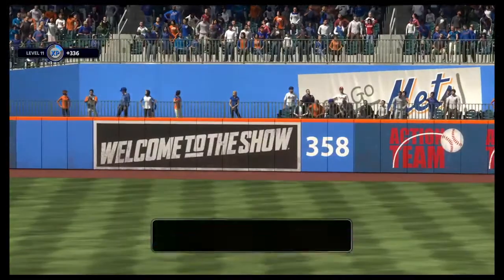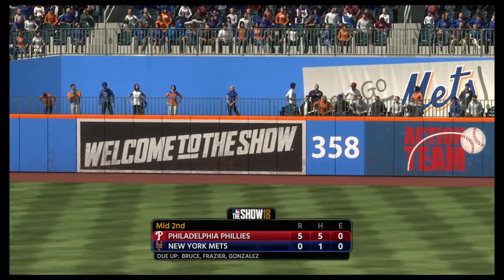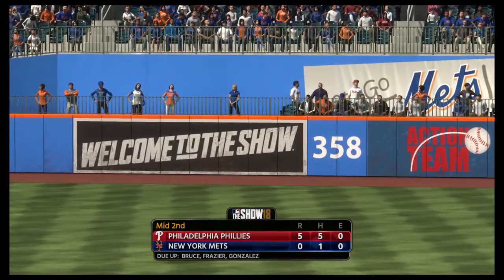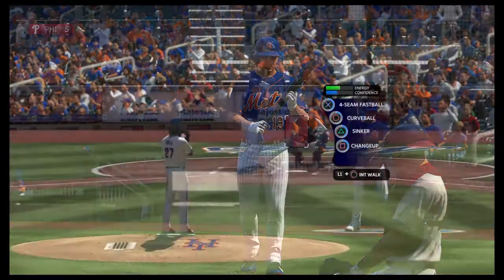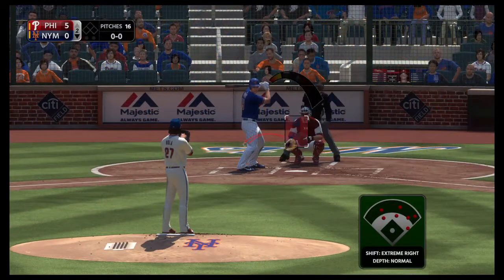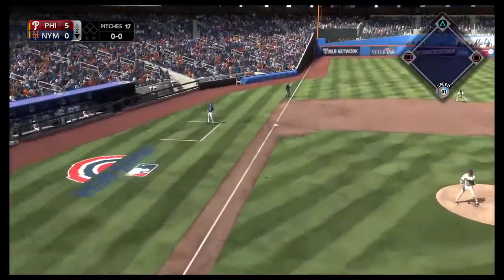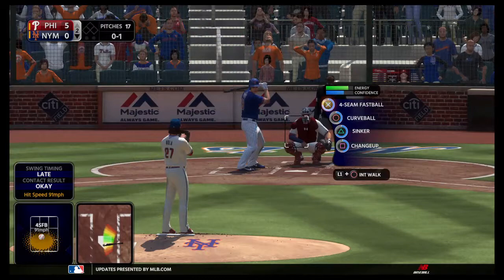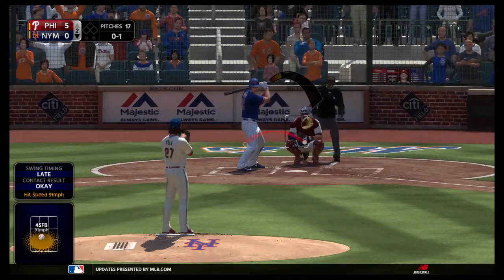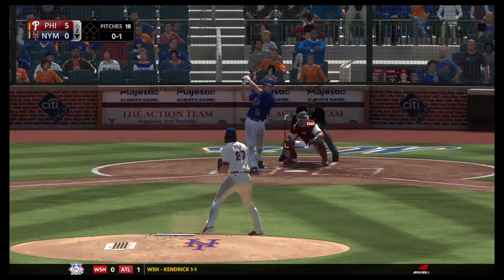So they pick up 3 runs on only 2 hits in the inning. No errors, and a runner left. We'll go to the bottom half of inning number 2. Phillies on top, 5-0. Next up from New York, Jay Bruce will begin things here against Aaron Nola. Lots of baseball left in this one as we're still early on, but you don't want to fall too far behind. They're already down by a bundle, and one of the things you want your leadoff guy to do is get on and set the table for the big boys to start driving in some runs.